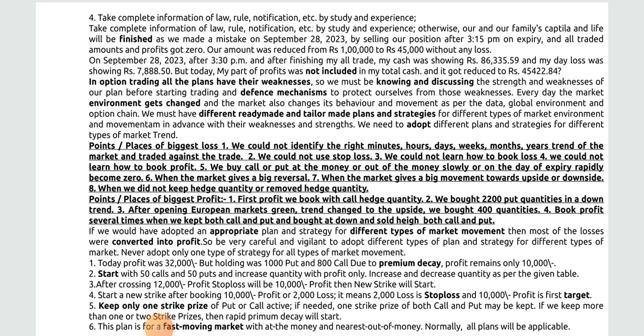Points and places for biggest losses. One, we could not identify the right minutes, hour, days, weeks, months, years trend of the market and traded against the trend. Two, we could not use stop loss. Three, we could not learn how to book loss. Four, we could not learn how to book profit.